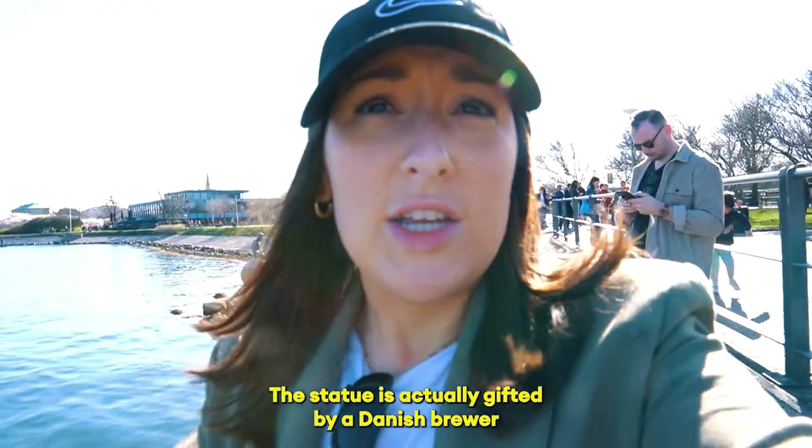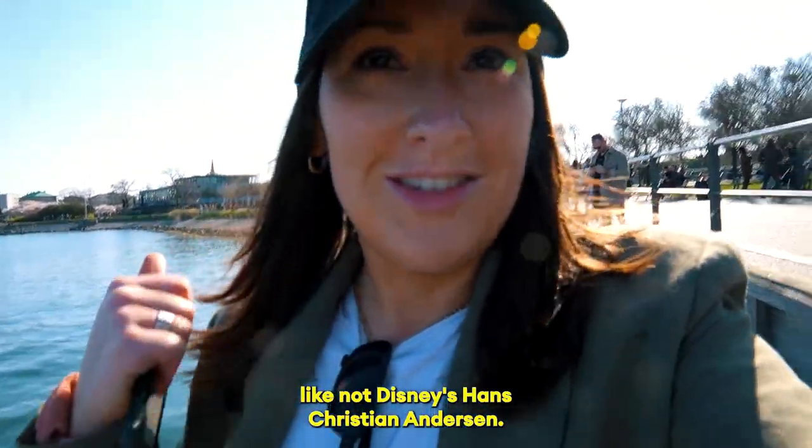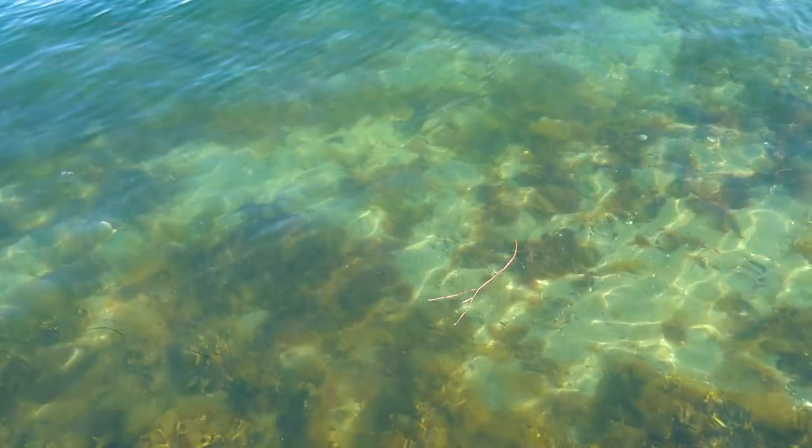Don't be like us. The statue is actually gifted by a Danish brewer, and it's inspired by the Little Mermaid, not Disney's, Hans Christian Andersen. Yeah, look how clear the water is. Wow, okay, look how clear this water is. The water here is so clean. You can literally see to the bottom of the water.